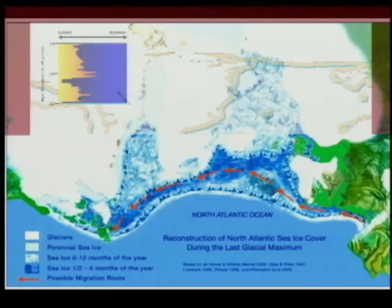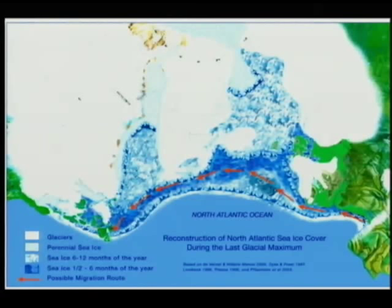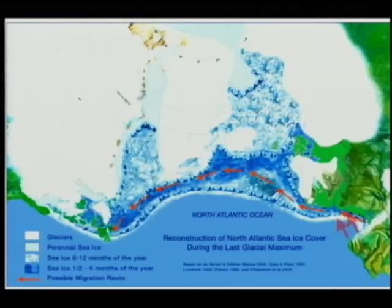So as that ice moves up and down, it gives you various opportunities to get out, and we think that these people had boats, and that they're moving, hunting along the ice. And one of the interesting things about both the ox and the seals is that there are European populations and then there are Canadian populations today.